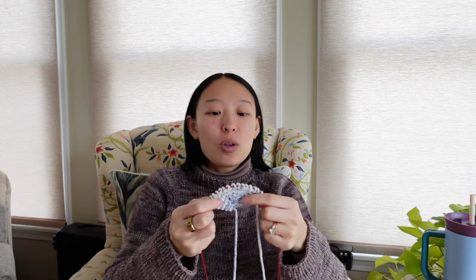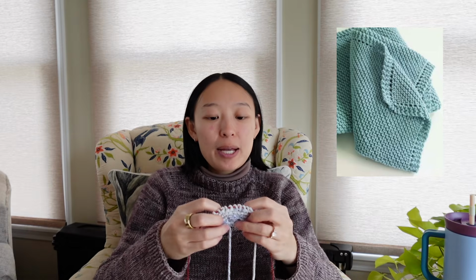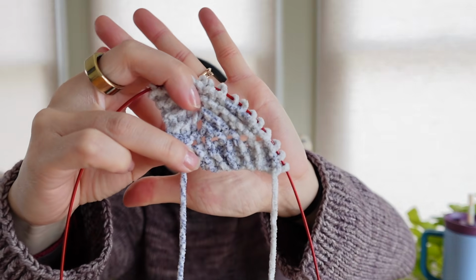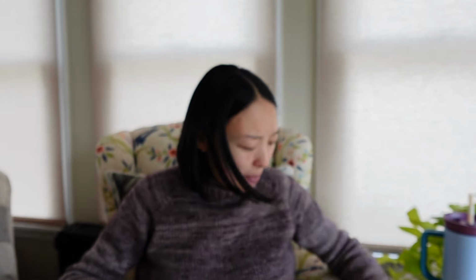I finally found a pattern that I like the look of, and that is all over garter stitch. So even though it's knit flat, I don't have to do any purling. And you can sort of just begin to tell what this pattern is going to look like, but it is a free pattern, I'm pretty sure.